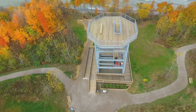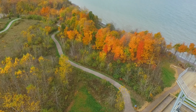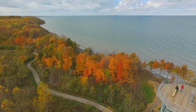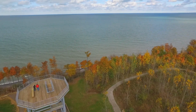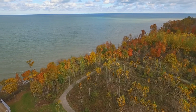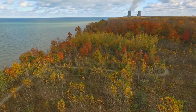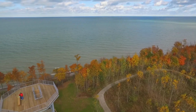So here we're back around to the front, and I'm going to pan over here to the west and bring the camera up, and you can see in the distance a couple more towers, which I believe are from a power plant in East Lake, Ohio, which is probably 30 miles to the west of this location. And of course, there again is the Perry nuclear power plant, which is about a mile east of this location.